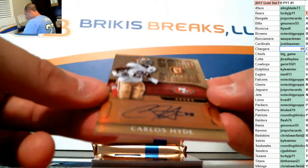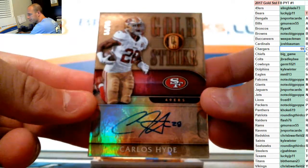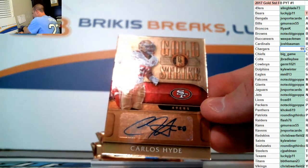Number 299, gold strike auto for the Niners. Carlos Hyde going to Sling Blade. Carlos Hyde auto for Sling.